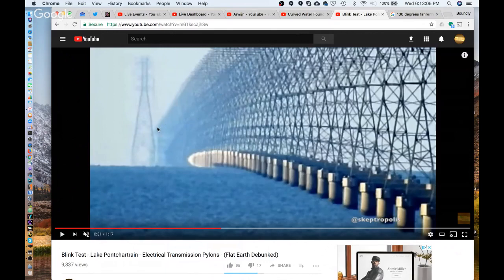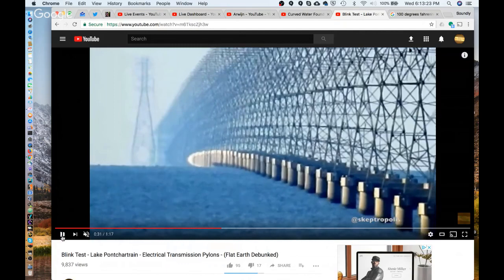Now down here, you do see some refraction. This refraction is actually pulling these towers up. Again, it's working against the globe model. It's pulling them up, but their base is still refracted. You can see the middle of the tower right here coming down. So their base is still being refracted, which is what this blink test is about here.